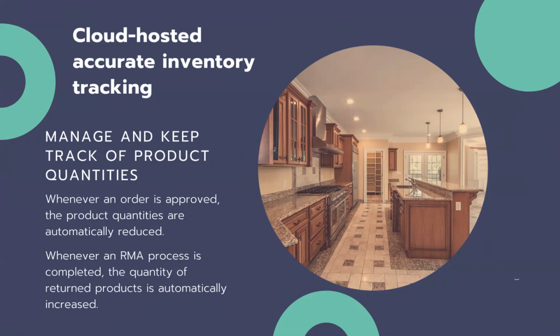Also, whenever an RMA is completed, if the parts are coming back to the stock, the inventory is adjusted. And when you order more from your supplier, the inventory is also adjusted. So day to day, you have an accurate picture of your inventory.